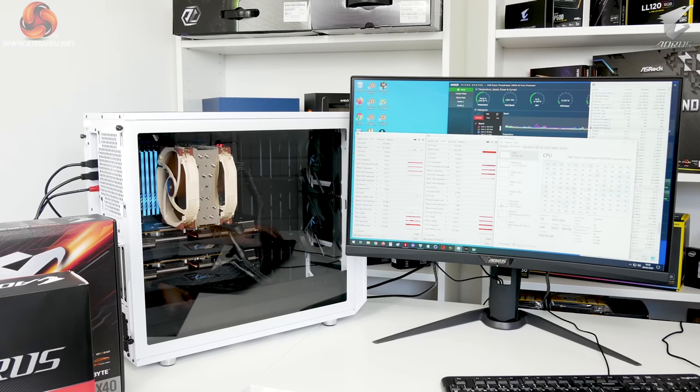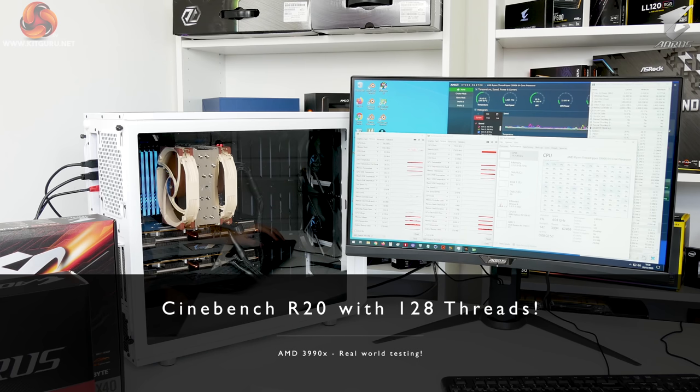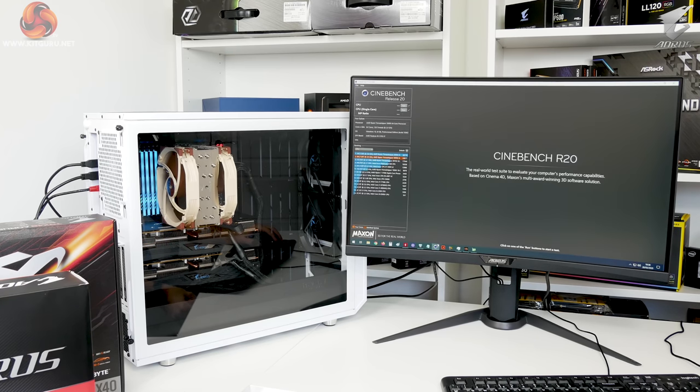Okay, so we got our system set up. We can see all 128 threads from the 3990X. Now, first thing to do is obviously run Cinebench. The reason I want to run this is because, yes, everybody's seen the Cinebench numbers right about now, since the full review. But I think that it puts it into perspective when you just see the number of squares on screen. So let's click run and let's watch.